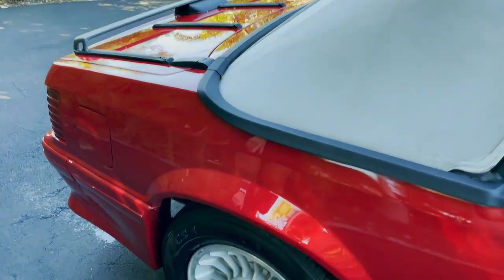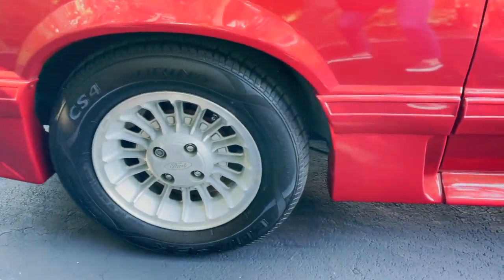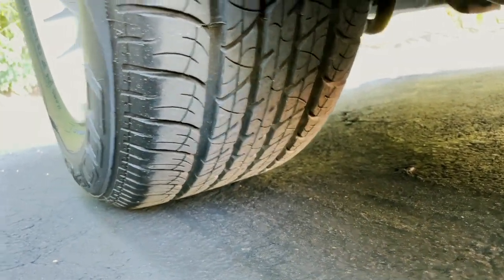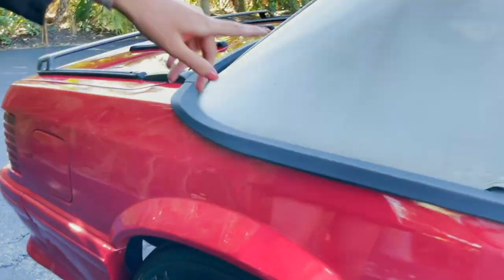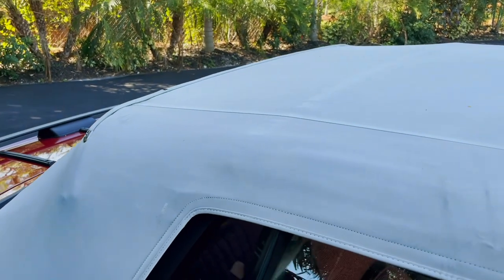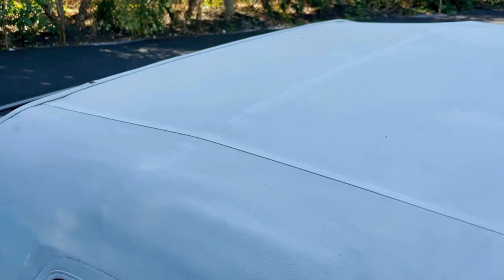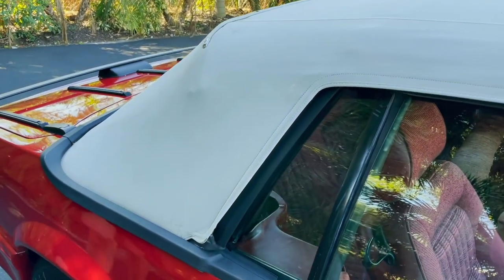And here on the back, you have the same Cooper tires. I just love those wheels. They have such a sporty look to them. Here on the top, you have that light ivory top in great condition, besides the pollen falling from the tree. Classic.